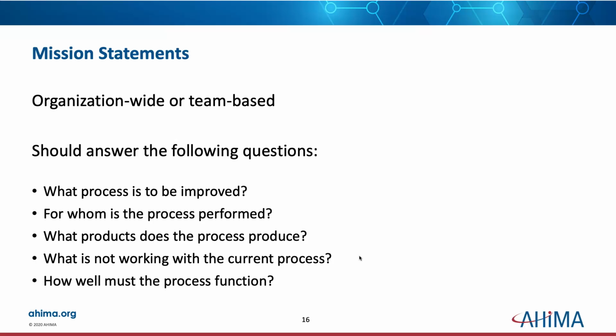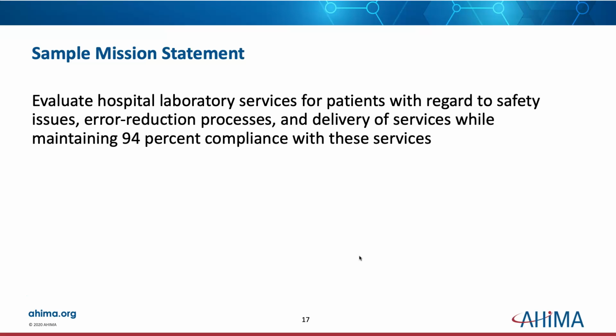Mission statements. This is all on, where? Here we are. Okay. It is bottom of page 57, top of page 58. It talks about what a mission statement is versus a value statement. A mission statement needs to answer some questions, and those are listed for you. This is a sample mission statement.